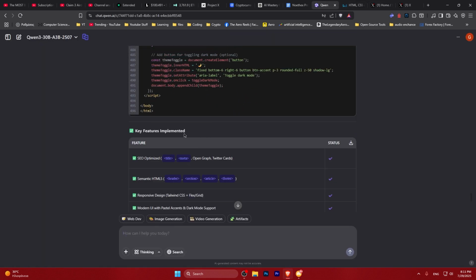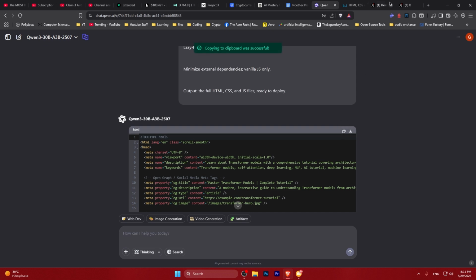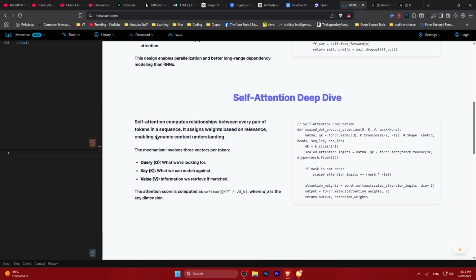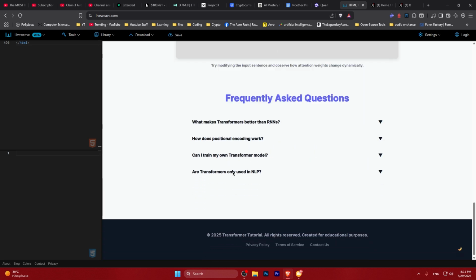Okay, let's give this a try. Let's take this code here and try to run it on LiveWeb. I really hope it's going to run. So let's try it out. This is the Transformer teaching webpage. It looks good. It has information, animations. Oh my god. They really have solved web development. Guys, this is an incredible result.